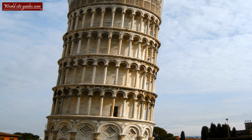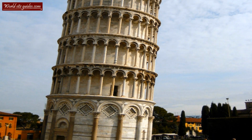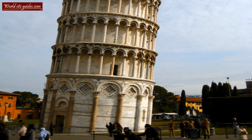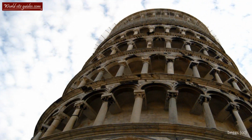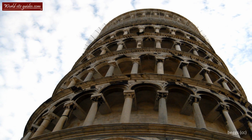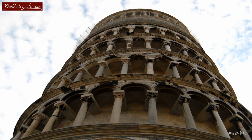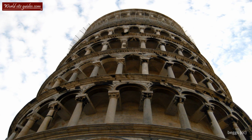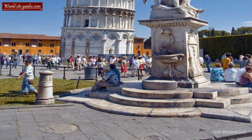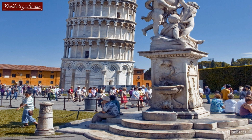One of the purposes of the tower was to serve as the bell tower for the cathedral. However, the main purpose was to show the world the wealth and power of the city of Pisa. During these times, Pisa, with its mighty fleet, was one of the strongest and most powerful Italian cities. They had successfully waged war all over the Mediterranean Sea, and the new tower needed to reflect these victories. This is why the tower in front of you looks completely different than any ordinary bell tower.